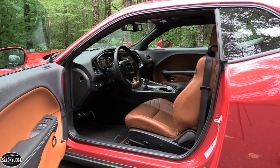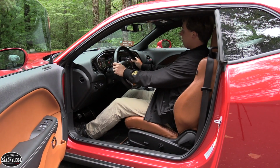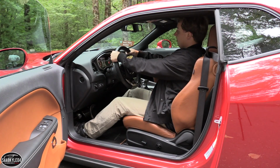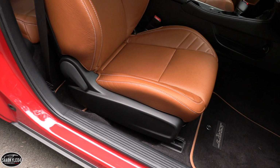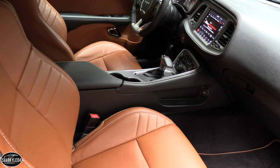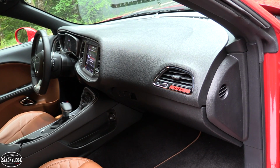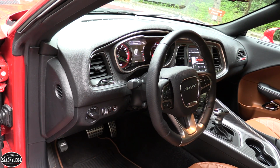The driver's seat offers 6-way power adjustments and 4-way power lumbar. There's plenty of padding and excellent overall support to keep things comfortable and hold you in tight around corners. Supple Laguna leather seating surfaces are included as standard equipment, along with plenty of white accent stitching. A combination of Napa leather and Alcantara upholstery is also available as a no-cost option. Heated and ventilated seats are also standard, as is a heated steering wheel.